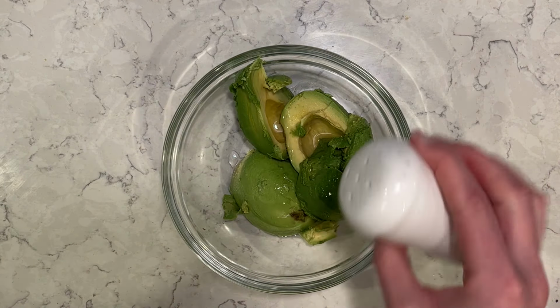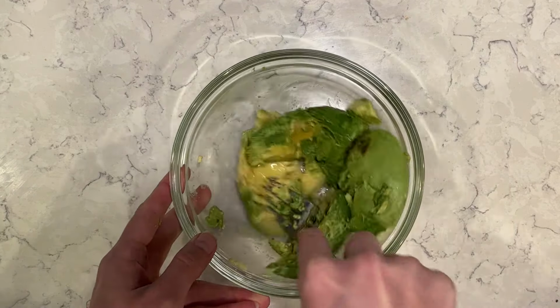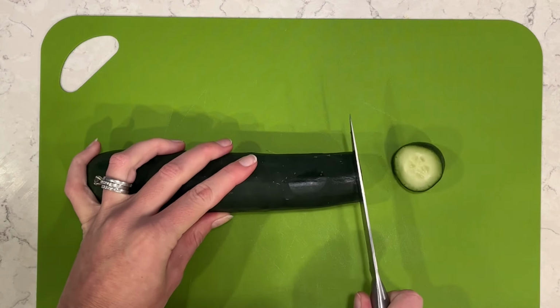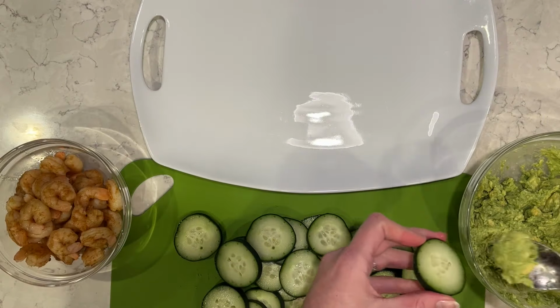But I have my avocado, I have my lime juice and salt to taste, and I'm just going to mash this up so it's nice and soft, and then I will slice up my cucumber. I love cucumber in appetizers. It's so refreshing and just a great bite-sized little appetizer.